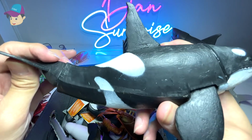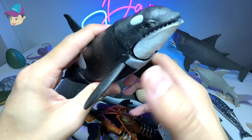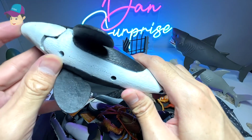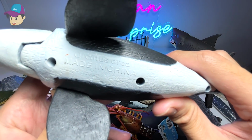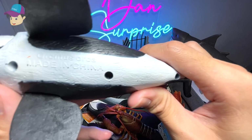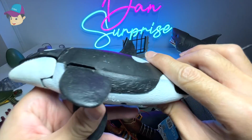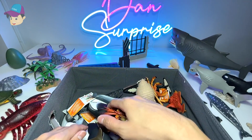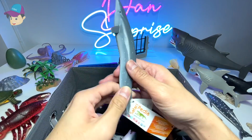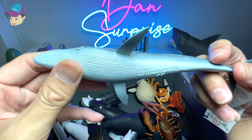Orca, also known as the killer whale, okay? It's a beautiful one. This figure is pretty cool. You can actually move the flippers. And I think the scientific name is Orcinus orca. I'm not too sure. If you know, do let me know down below. This is a very new figure that we have just purchased. It is a sea whale, okay?